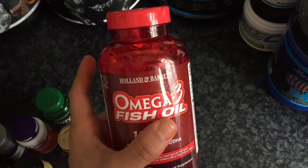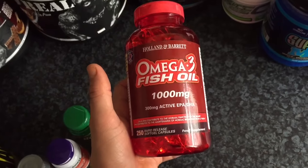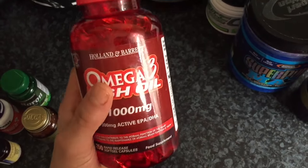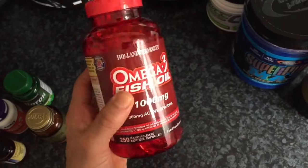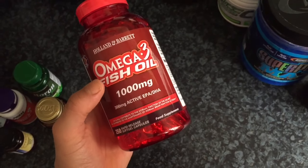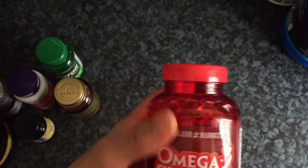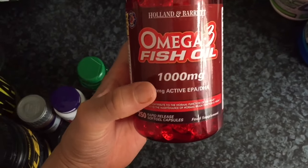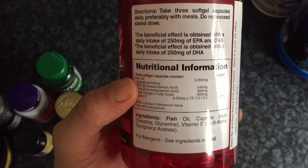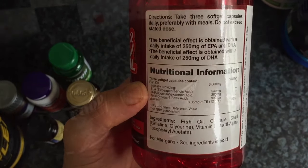Omega-3 is definitely an anti-inflammatory compound that you should be having as a supplement, but also in your diet too. So plenty of mackerel and sardines and salmon. But if you're not a big fan of fish in general, dose your omega-3s with fish oil. Fish oil, not cod oil or anything else. Another thing to look out for is the 300 milligrams active EPA and DHA. Just make sure that's a significant amount, and dose it accordingly. A couple of capsules a day should do it.